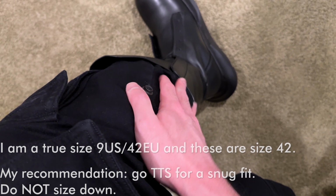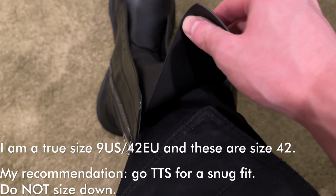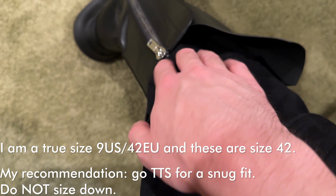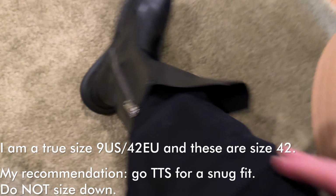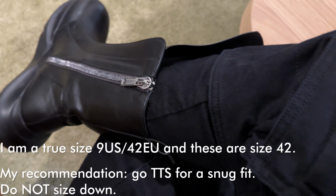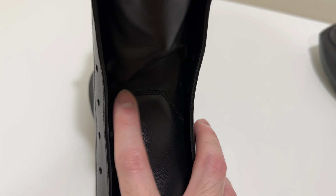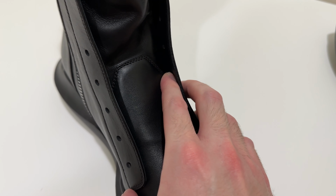When it comes to sizing, this is super easy. Go true to size for a very snug fit, which I think you'll want with this laceless slip-on design. I am a true size 9 US, EU 42, and compared to my mainline Ramones of the same size, other than the toe area, there is almost no extra wiggle room in these, but not to the point of being uncomfortable. This stitched piece of leather at the lower third of the tongue is doing the heavy lifting when it comes to keeping your foot secured.